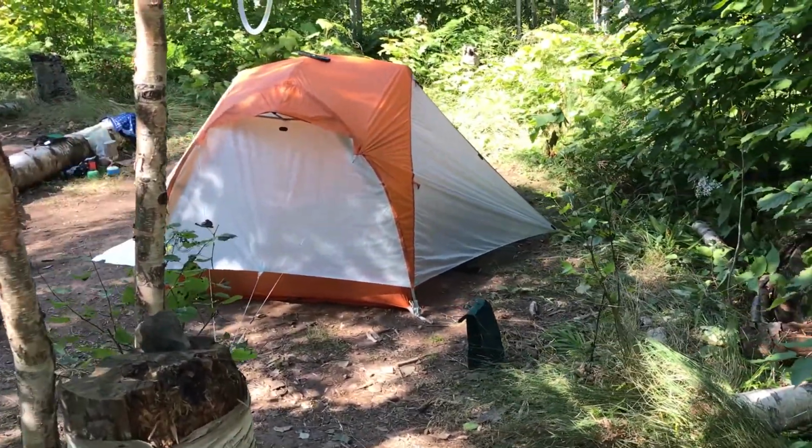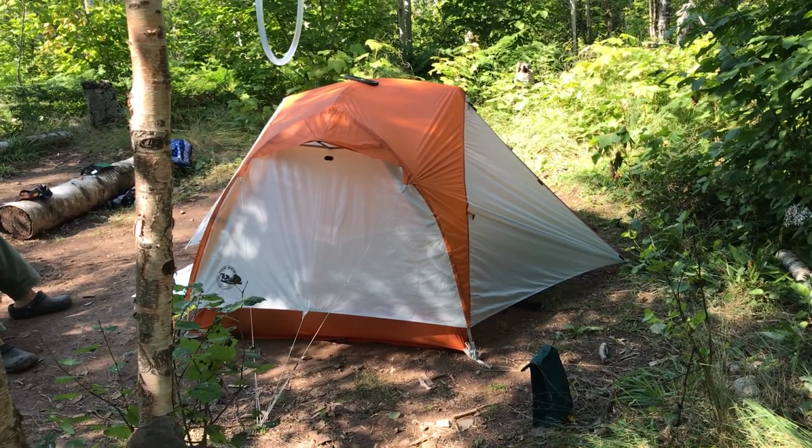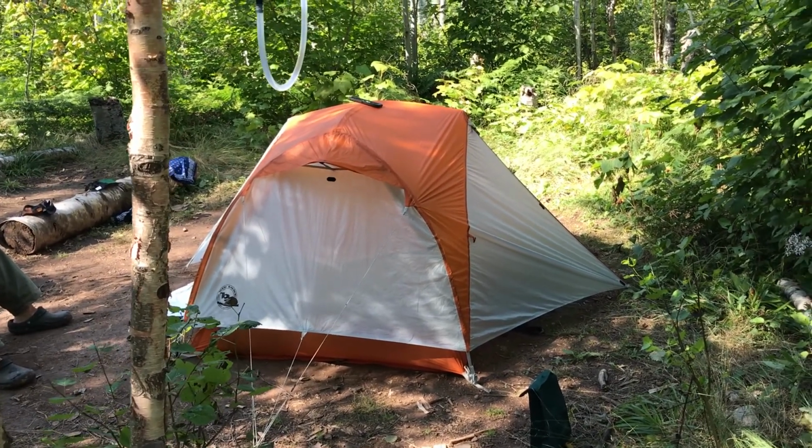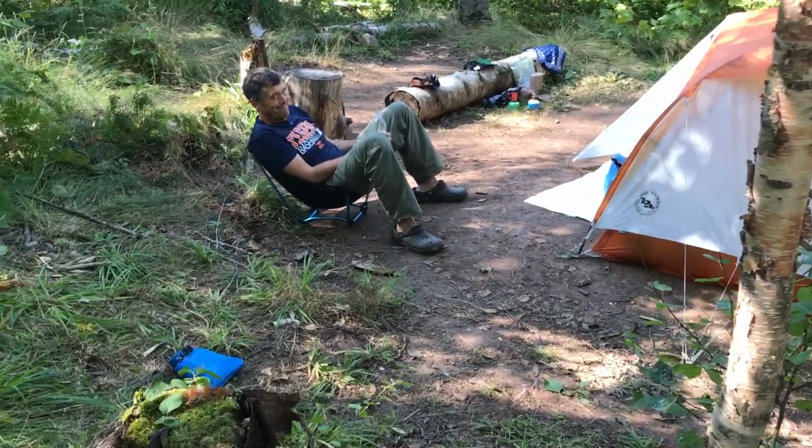What is that, the Big Agnes? UL2. UL2? Yeah. Is that like the Copper Spur? Copper Spur UL2. He also packed in a chair. Actually, both these guys packed in chairs. I'm the only one without a chair, but my base weight is 16 pounds. And you're sitting in the dirt.